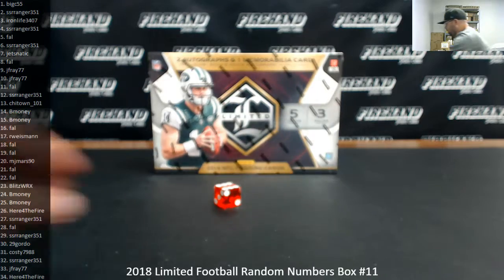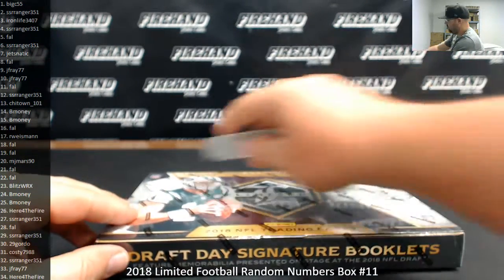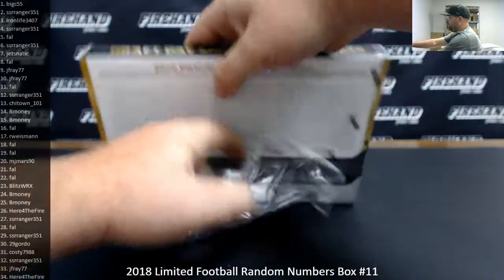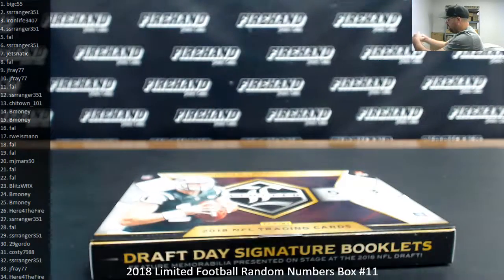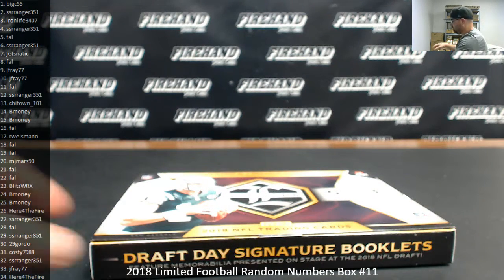All right, guys, let's see what we got. All right, so there's usually four numbered cards in each box. You got the three hits plus the one parallel, and then the base cards we will random off to one individual at the end of the break as well.